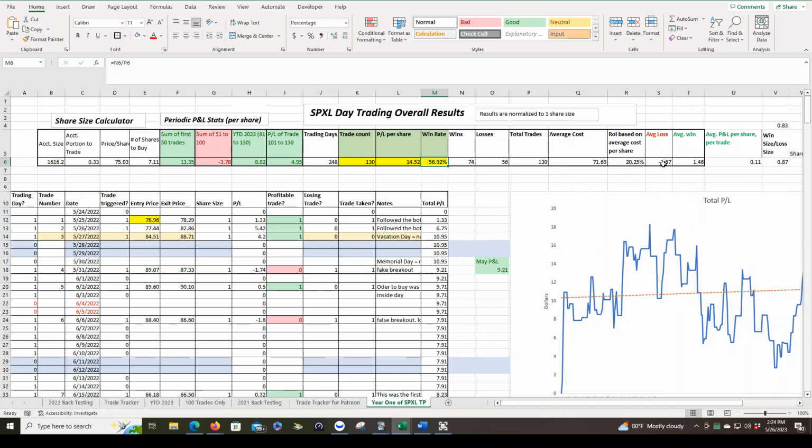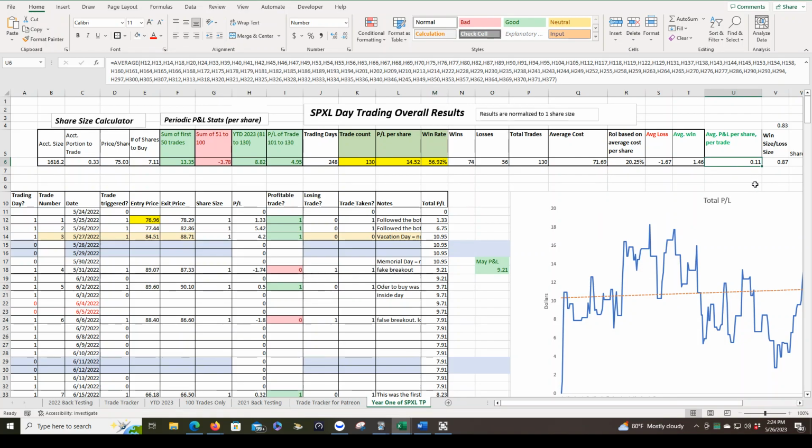And here you can see our average loser, and our average winner is slightly smaller. But our year-to-date average winner is actually quite a bit bigger than our average loser. So the data is kind of changing, and that's an important thing to keep in mind. P&L per share per trade is 11 cents. That just needs to be a positive number to make sure that you are profitable.